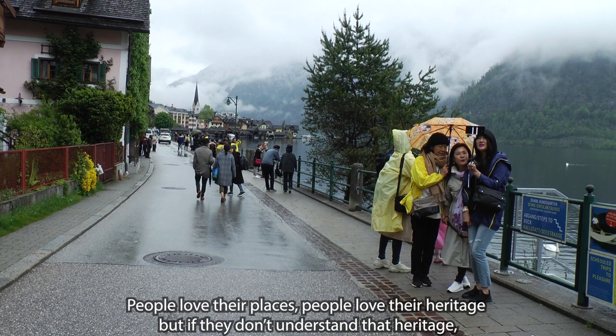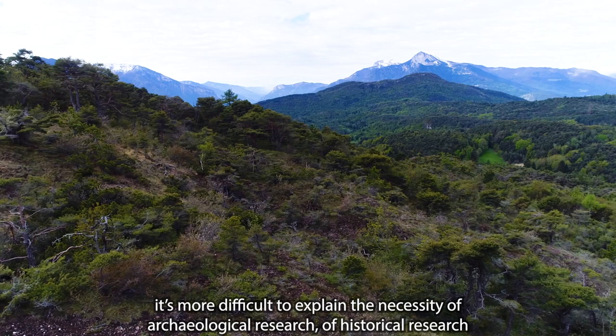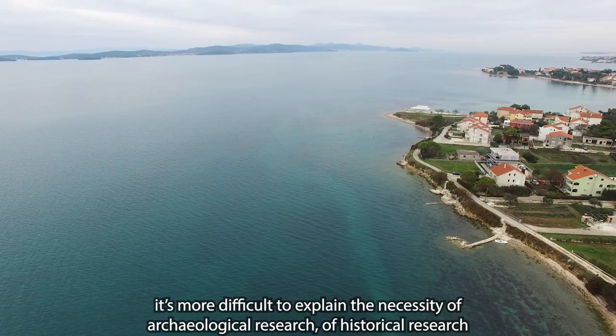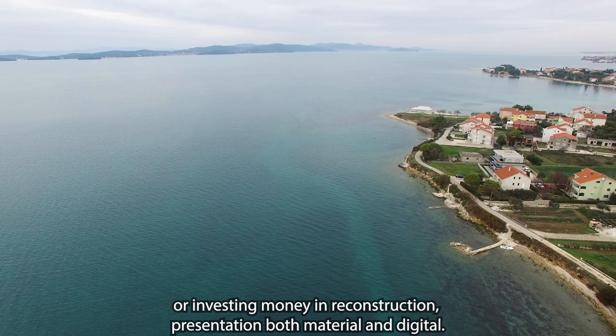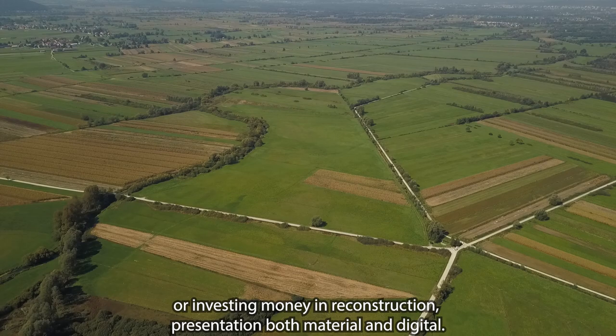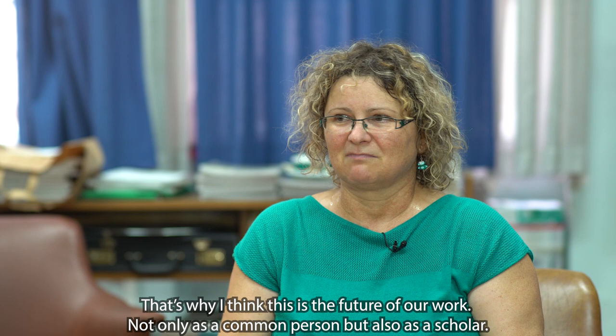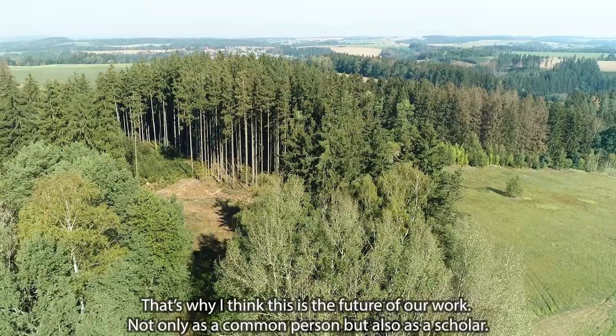People love their places, people love their heritage, but if they don't understand that heritage, it's more difficult to explain the necessity of archaeological research, of historical research, of investing money in reconstruction, presentation, both material and digital. That's why I think this is the future of our work, not only as a common person, but also as a scholar.